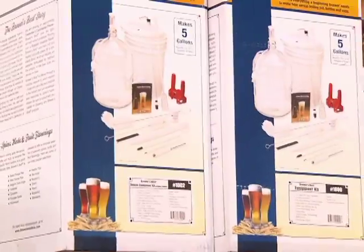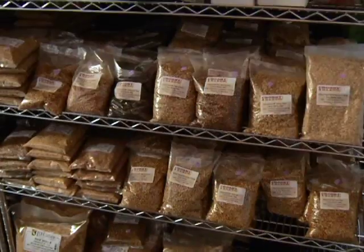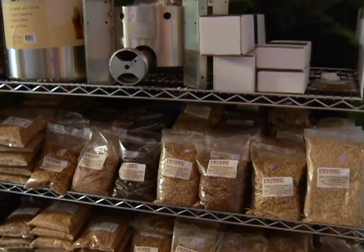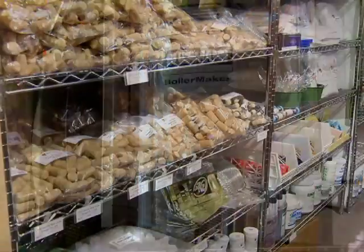Right now, we are the biggest home brew store in the state of South Dakota. If you are a home brewer or a home winemaker, you can come to Good Spirits Fine Wine and Liquor and get everything you need. We look like a feed store. We have 50-pound bags of whole grain. Cool. We have Brewmaster boilers. We have everything that you would need to brew your own beer and make your own wine.